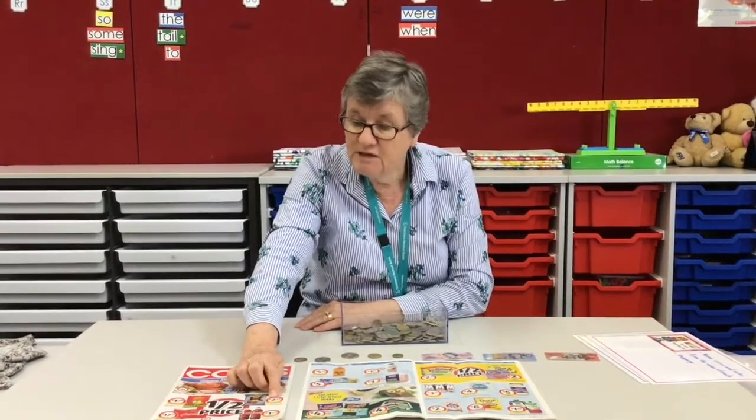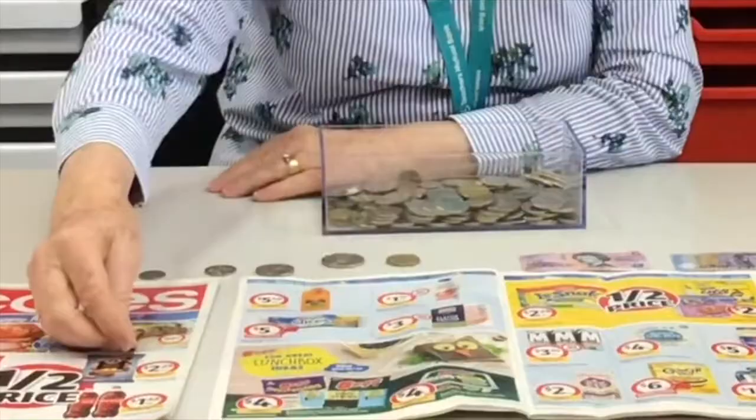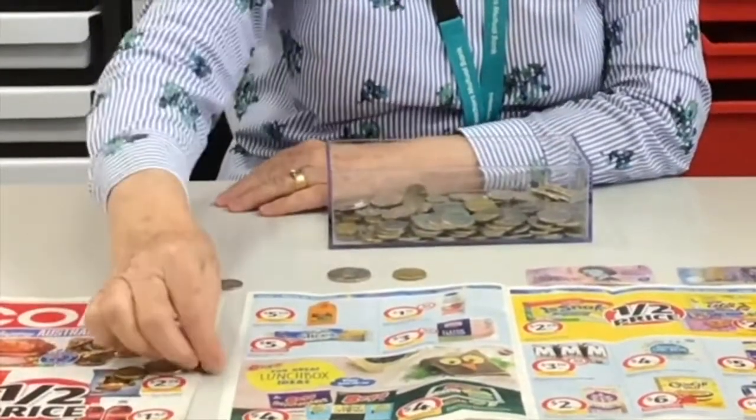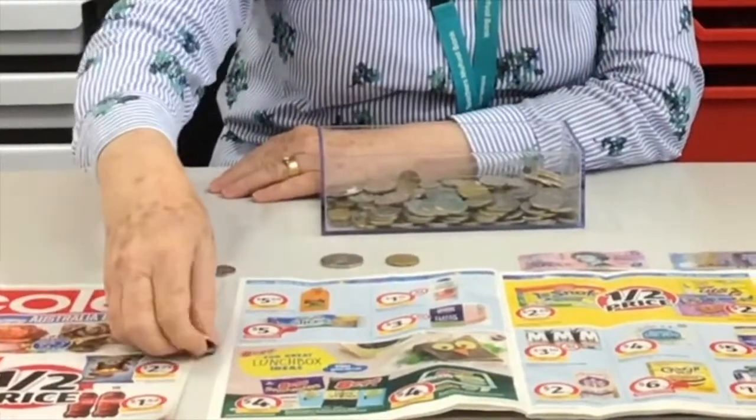$2.25, each place value can be worked through, and they can do a direct matching. $2.20 and a 5 cents. That pays for their items.